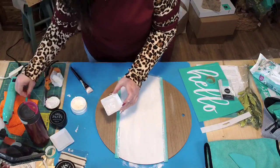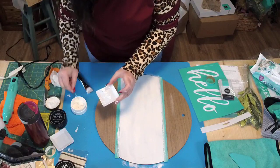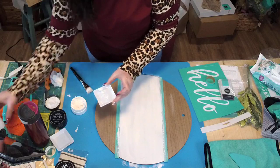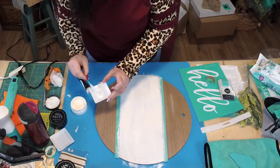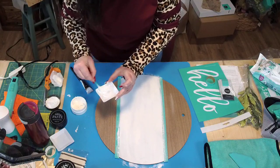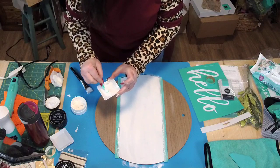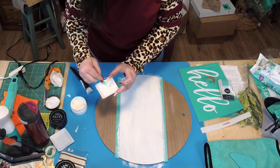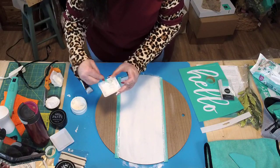Just a little bit more. I usually always make too much, so I try to be more conservative. You can do this with any of our paste colors. The biggest thing is to mix it up till it's nice and smooth.